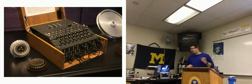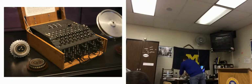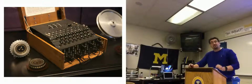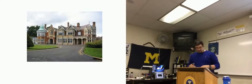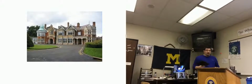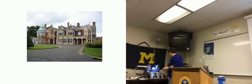But anyway, we go back to the Enigma machine. And if we then put some of the most brilliant minds in the world who are working in England at this Bletchley Park facility, working to crack these codes, they ultimately do it. It's a machine that makes the codes, so it's got to be a machine that cracks the codes.